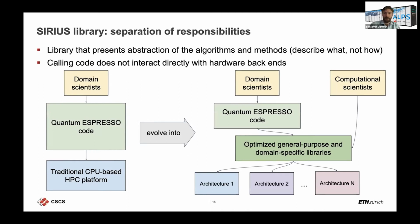So Quantum Espresso was refactored. We created this library called Sirius, which provides general purpose domain-specific libraries, and removed the low-level code from the main Quantum Espresso code. So now our domain scientists, they keep writing their algorithms up here in Fortran, and then calling out to the Sirius library. And our computational scientists at CSCS can really focus on developing this library here and its backends for the different architectures.